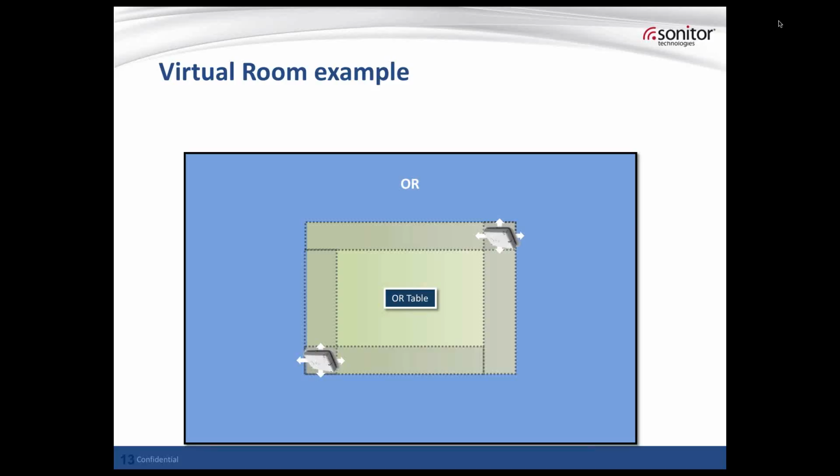With ultrasound transmitters, we can also create virtual rooms. One application could be around the OR table, so that you know if a piece of equipment has been used with a patient or if it's merely in the room. There are, of course, a lot of other configurations as well that we can do.